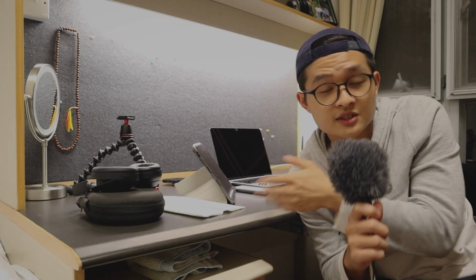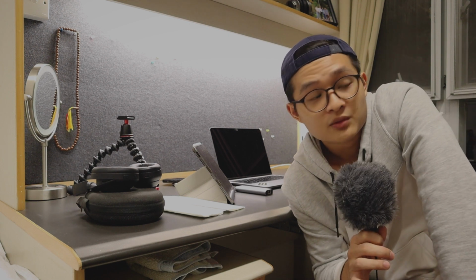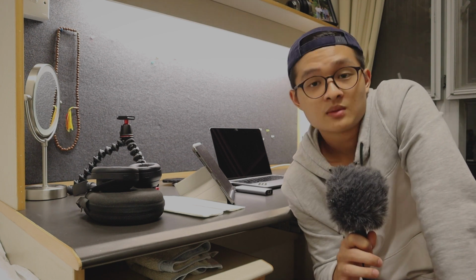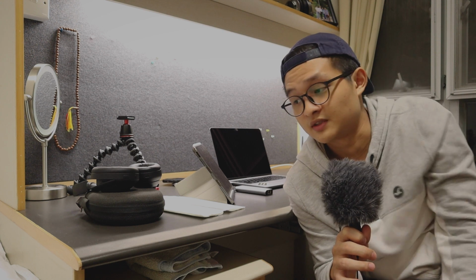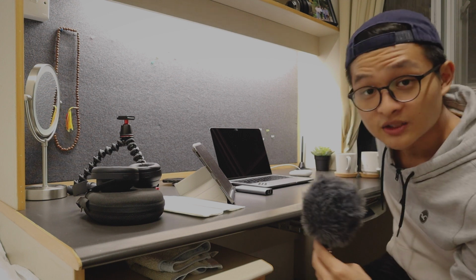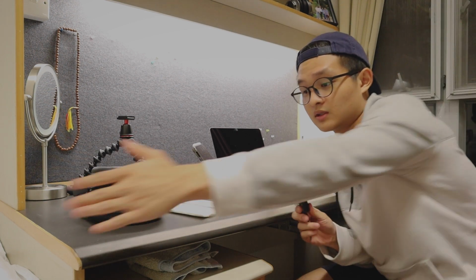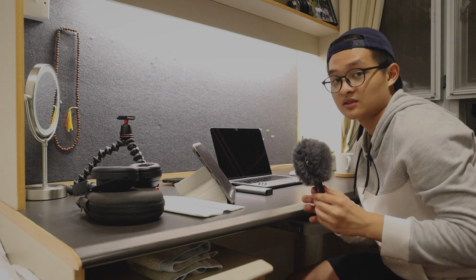Okay, so let's start off with the study table, because it's the most important thing that we students can have in our rooms, because the whole purpose of coming to the university is to study, right? Anyways, it's a really decent size study table. So if you want to compare, this is my hand.